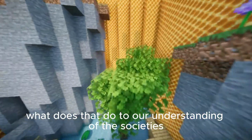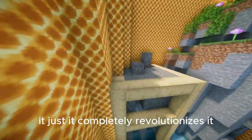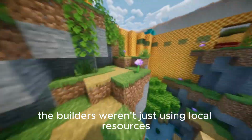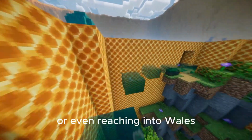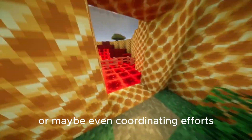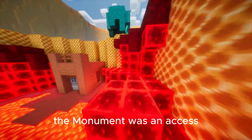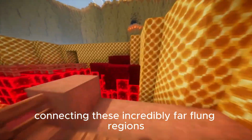What does that do to our understanding of the societies that built this? It completely revolutionizes it. It suggests the builders weren't just using local resources or even reaching into Wales. They were connected to, or maybe even coordinating efforts with, communities across the entire island of Britain. The monument was an axis connecting these incredibly far-flung regions.